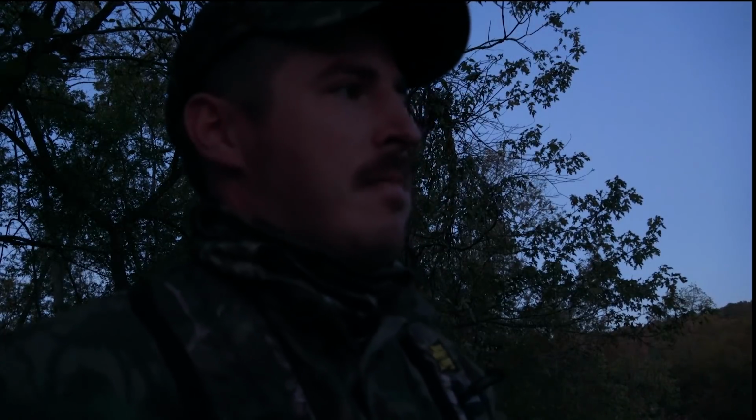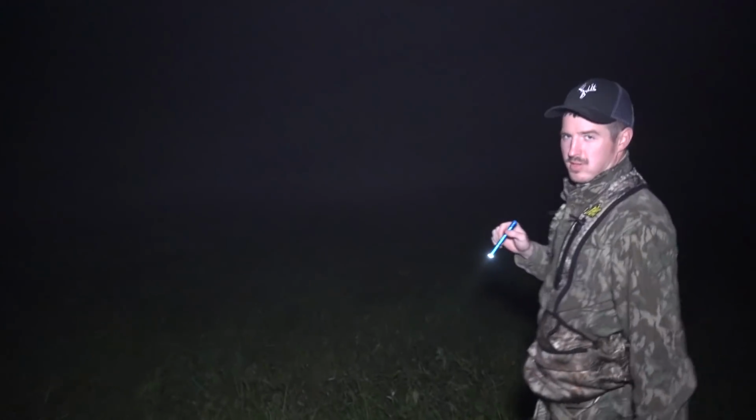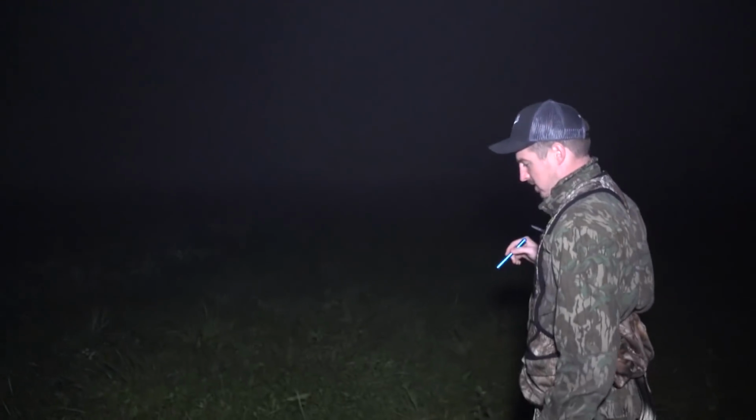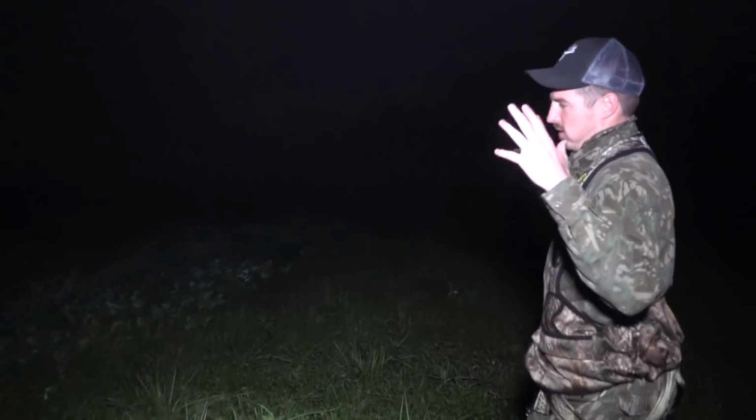I watched him fall. He's over here. Made a killer shot on him. Oh man, I'm so pumped. But we'll get back with you. And he's an old deer. I had him on camera. This is 2014. Disappeared last year because of EHD. Came back this spring, and he just blew up to be an old gnarly 7-point.